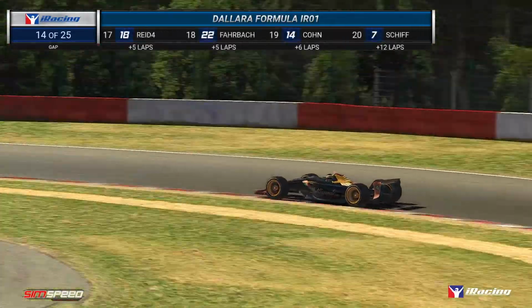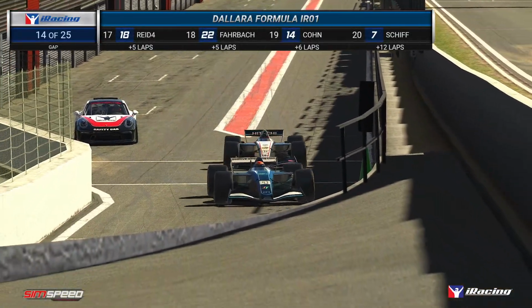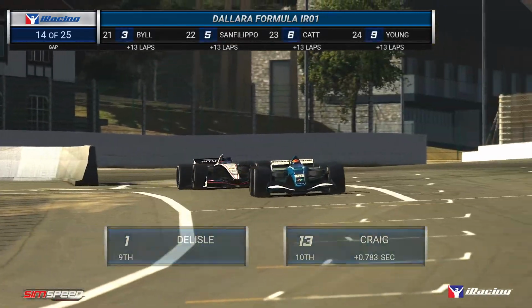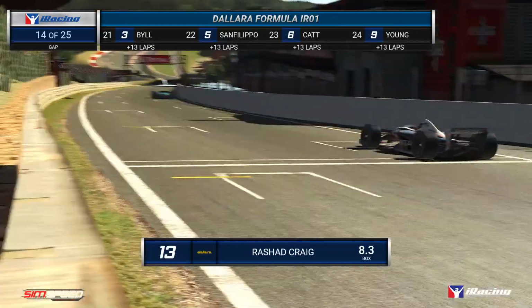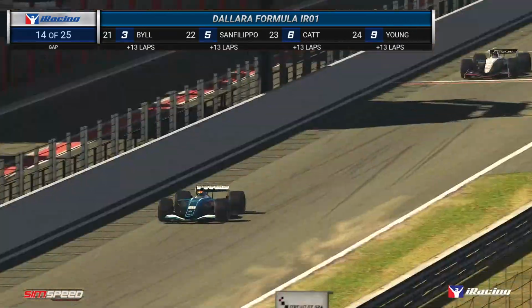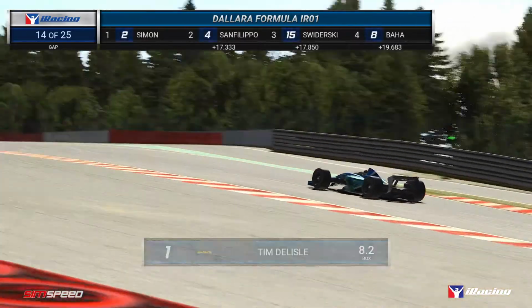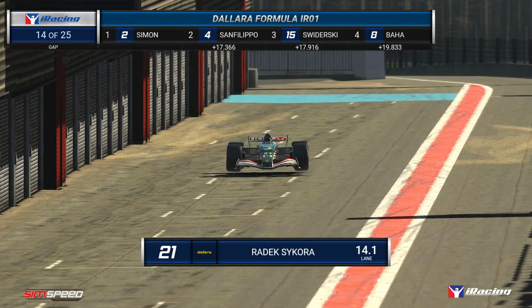There is Swiderski going through Les Combes, and he is right behind. There goes Rashad Craig, but it's equal off the stops then, and that will be a very nice getaway for Tim Delisle. Yep, fantastic stop for both of them there. Absolutely identical times in the pit lane on the box, 8.3 seconds. So very well calculated by both those guys.